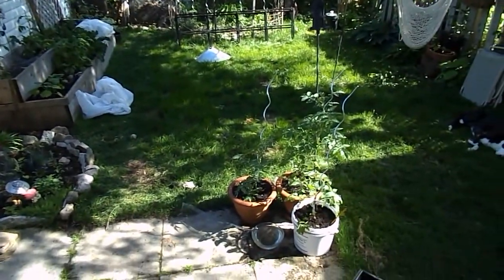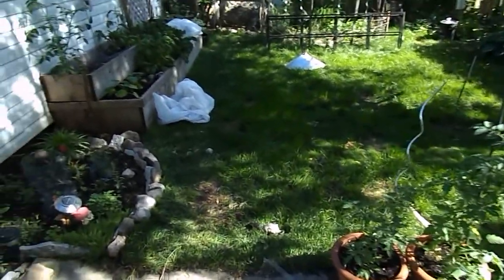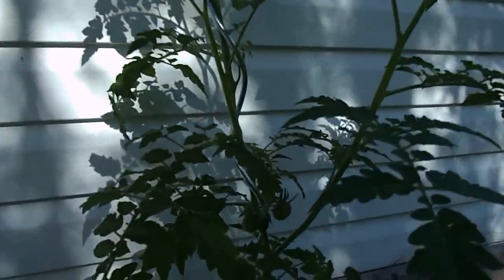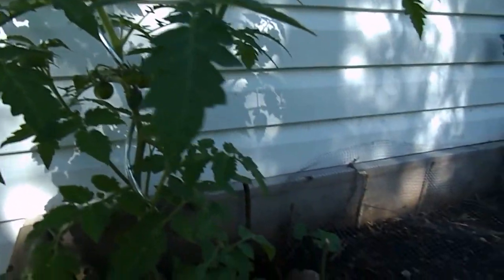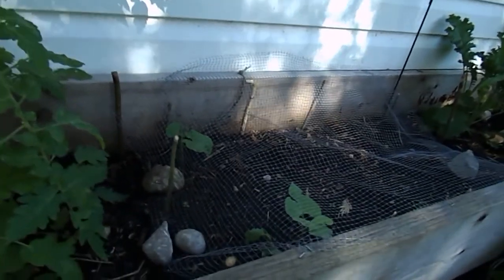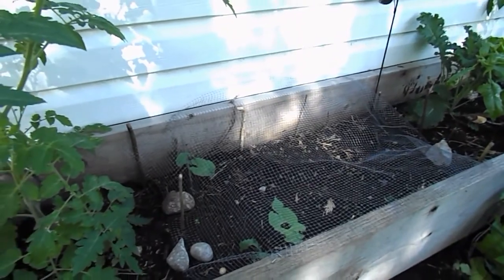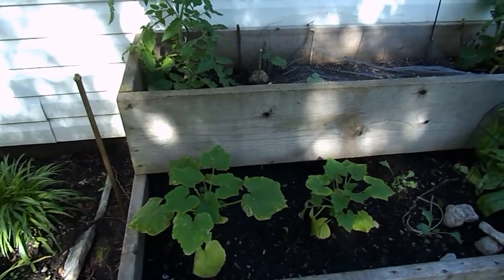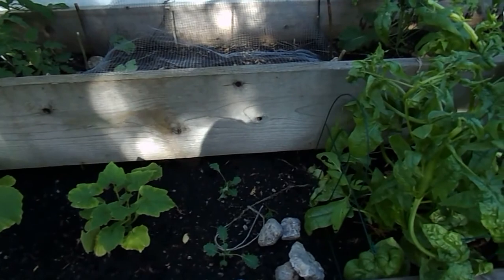Got our tomatoes, they're in pots. Actually some small tomatoes on it right now, and more flowers. There's the tomatoes. And then beside that we've got some beans. Some of them have come up already and some of them haven't, but I think something was eating them, so we had to put that mesh over. And there's two zucchinis and two little tiny kales beside that.